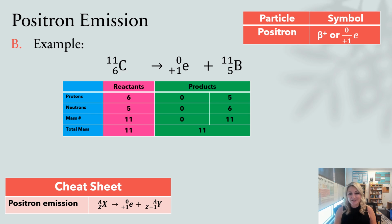All right, it's time for an example. Here we have carbon 11, and we see it is emitting a positron. We know it's a positron because we have the symbol of an electron, but it has a positive charge. If it were a negative charge, we'd be talking about beta emission. And we see that there's a decrease in the atomic number, which we expect because we have a proton decaying into a neutron. Notice that our mass does not change, but let's go ahead and draw our line in the sand between reactants and products and take an accounting for everything that's happened.